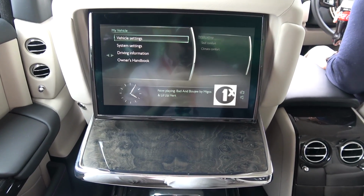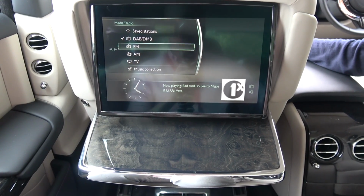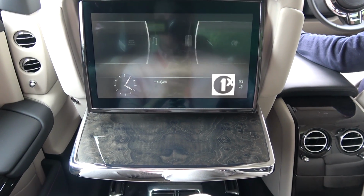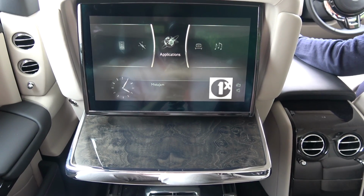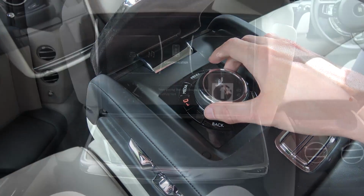These feature a digital clock and media info panel at the bottom of the screen. All the same menu screens can be accessed and controlled in the rear as in the front. My Vehicle, Media, Phone Connectivity, Navigation and Applications. This screen is controlled using the central control array.